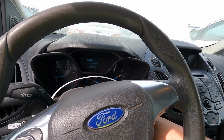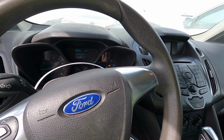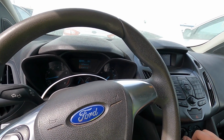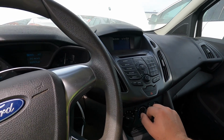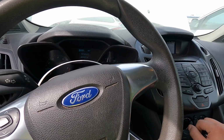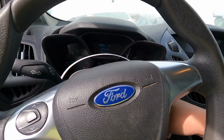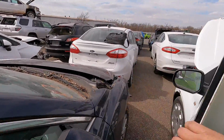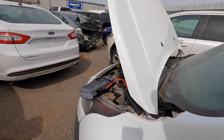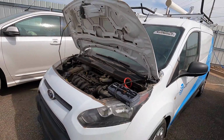Man, this thing's such low miles, guys. This thing will obviously go for some money. I wonder why they got rid of it though. Like, I don't see anything wrong with it at all. This sucker's nice. Well, anyway, we could speculate all day. It's going to be out of my price range, so no point in me looking at this one anymore. Let's move on to the next one.